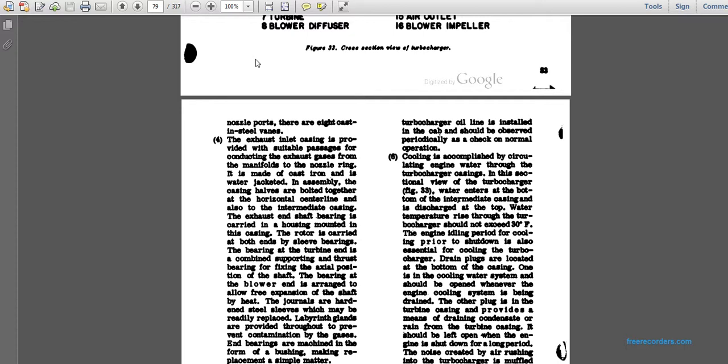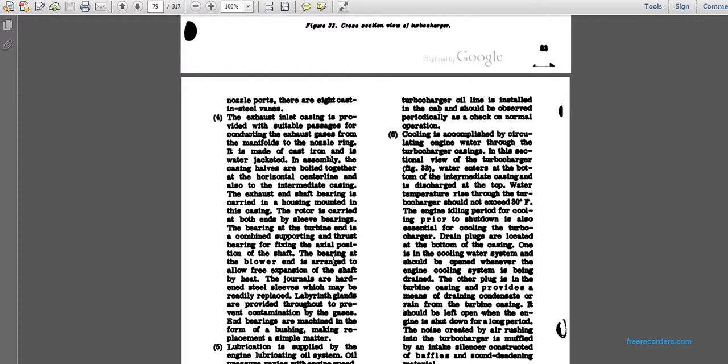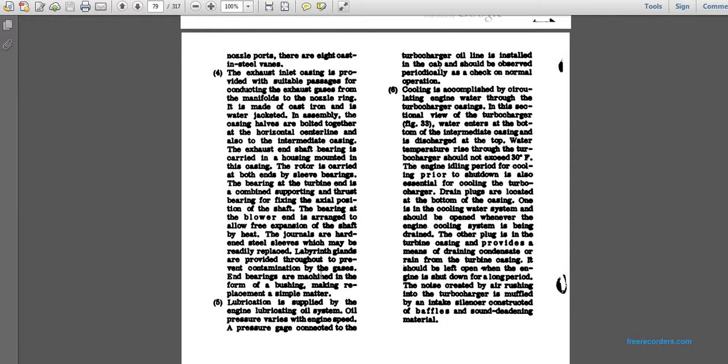The rotor is carried at both ends by sleeve bearings. The bearing at the turbine end is combined with the supporting thrust bearings and fixes the axial position of the shaft. The bearing at the blower end is arranged to allow free expansion of the shaft. The journals are hardened steel sleeves, which may readily be replaced, and labyrinth glands are provided to prevent combination of the gases and bearings.